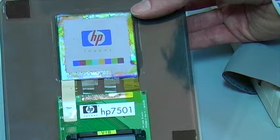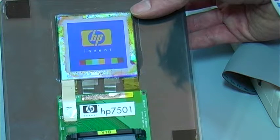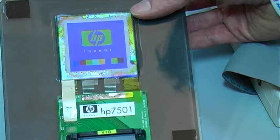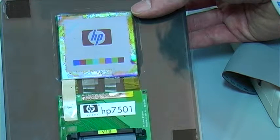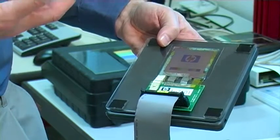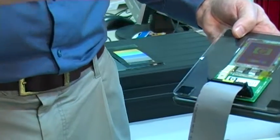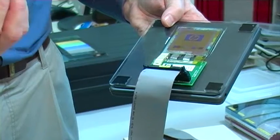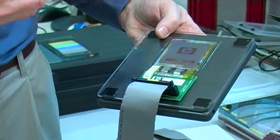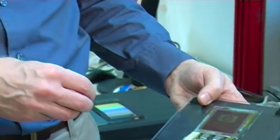We are driving each of the coloured segments that will come up in a minute across the bottom. This was to test the total sort of colour range you can get. So the only displays that currently use just ambient light are things like the e-books, which are black and white. There are just beginning to come out some colour ones, but they have the same problem, that if they have red, green, blue colour filters on the front, they throw most of the light away. So you either end up with a very dark display or very pale colours to compensate for it.